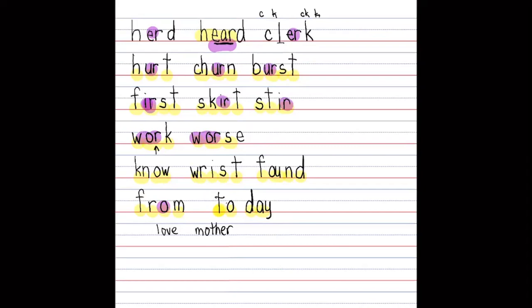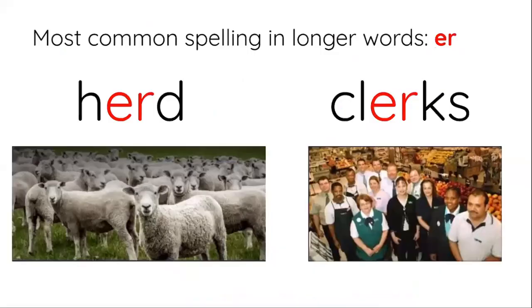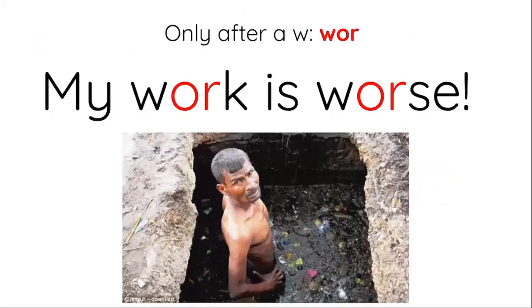There we go. Let's look back at our pictures. Okay, so our main spellings are her, nurse, first, works, early and then plays. ER, UR, IR, WOR. So there's a herd of clerks, but in your spelling, you only have to write clerk without the S. And then you got hurt when the churn burst, with the churn and burst. And then I first will wear my skirt to stir. Okay, so first, skirt and stir with the IR. And then the WOR, we use the OR after a W. My work is worse. That's it for today.